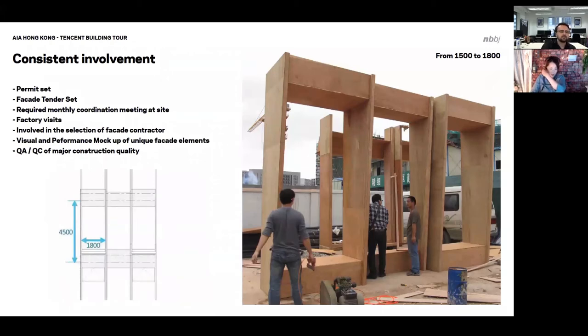I'm going to take over this. Yep. So I think the consistent involvement that NBBJ was able to have here is a little bit atypical. Usually for US firms, we were able to work on the design until DD, and then we had almost a clean cut to the LDI, and we were able to do a few CD reviews or a few site visits or mock-ups, and that is pretty much our limited involvement as a foreign architect working in China.